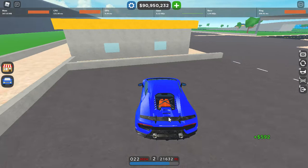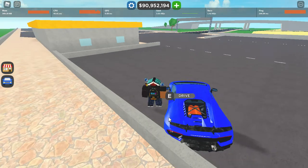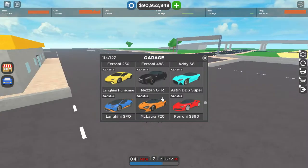Unless it's a special car or something. Like obviously if you see a limited that's cheap like the Ice Charger, you're gonna be seeing everybody with it. But if you got a limited that is expensive, you're not gonna see it. But this car is really annoying. I just don't like to see it.